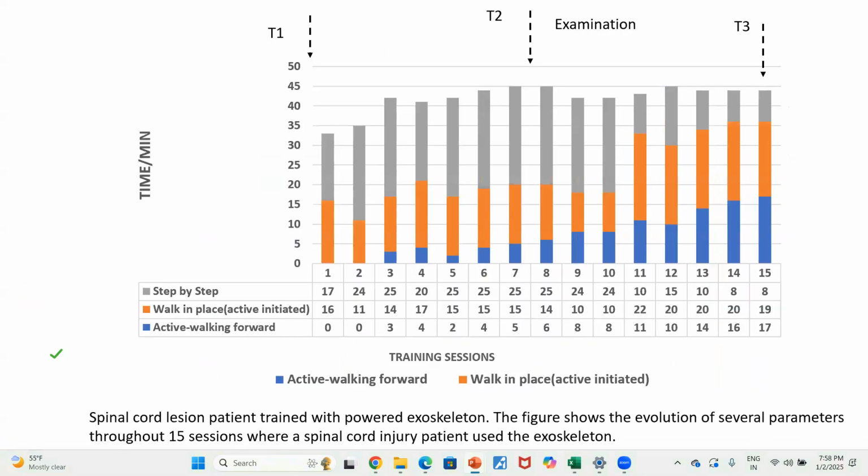So these were the parameters. Here we have the different parameters throughout the 15 sessions where the spinal cord injury patient used the exoskeleton, like how much time was spent in different modes, like passive mode, which is step-by-step mode, walk in place mode, and active initiated walking forward mode. So there is an increase in time spent in active initiated mode during different phases, when the patient actively initiated the movement during the ambulation.